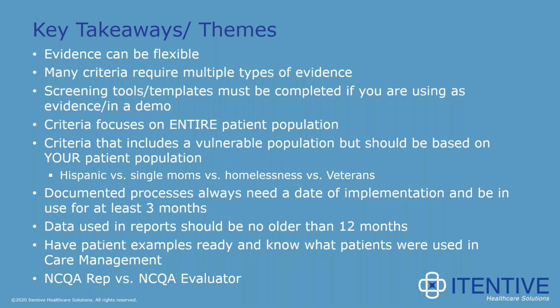Remember that criteria focuses on the entire patient population. So a lot of times practices tend to collect data on a subset of patients unintentionally. So for example, the team-based care measure where we put the information on a medical home in a pamphlet, if you're only giving that pamphlet to new patients, that means that you are not focusing on the entire patient population.